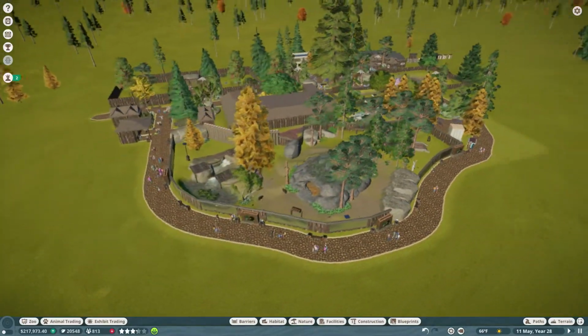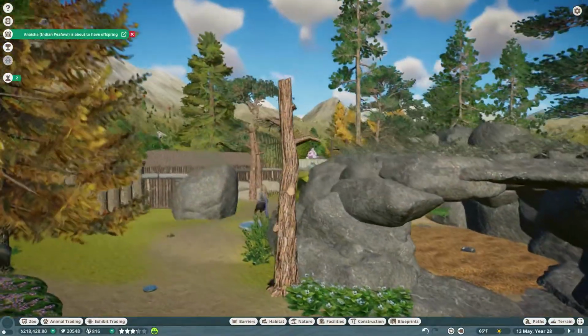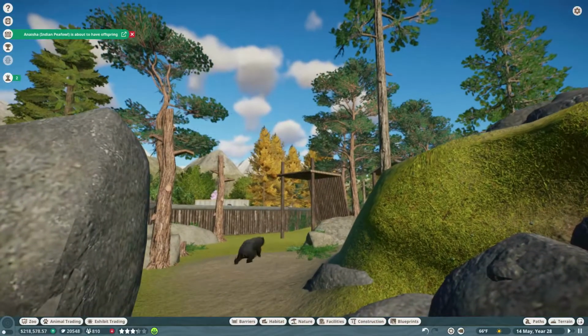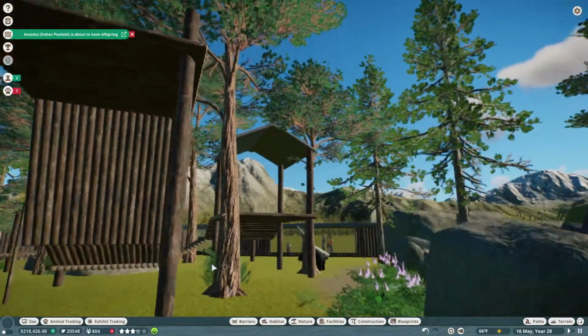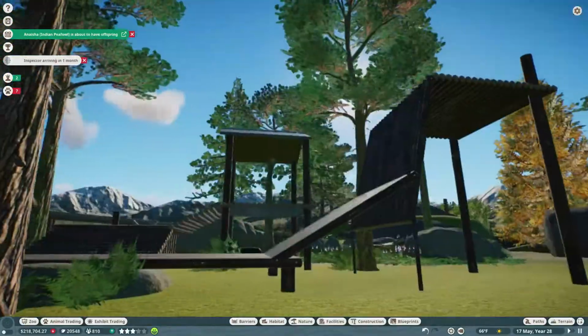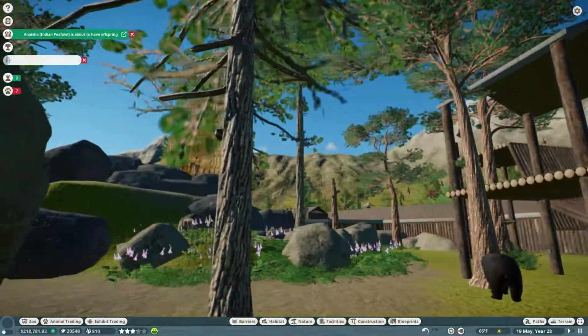Yeah, I can't think of anything that I want to do in this session just yet, so we will definitely be continuing it. The bears are happy. This habitat just looks fantastic, doesn't it? I mean, this looks like a habitat you'd find in an actual zoo, if I don't mind saying so myself.